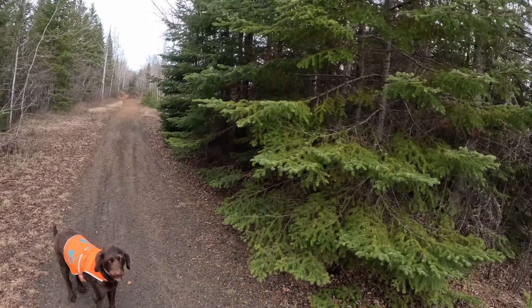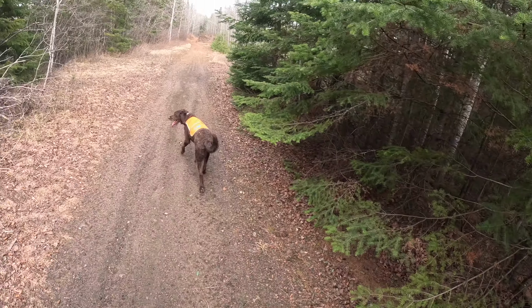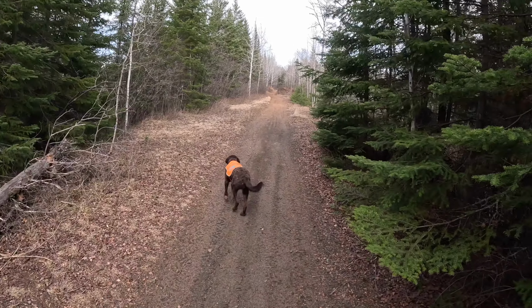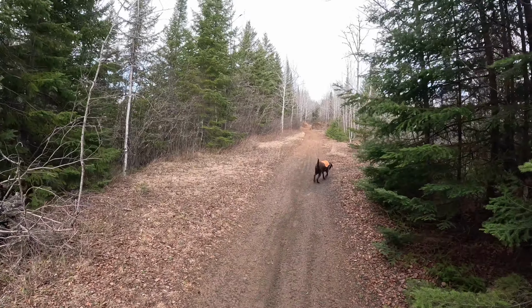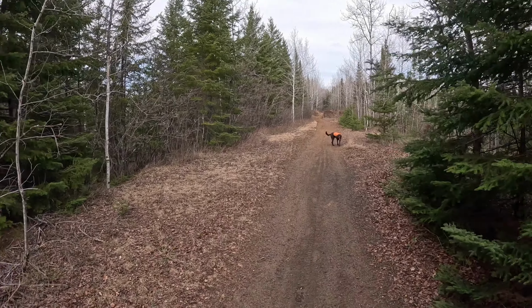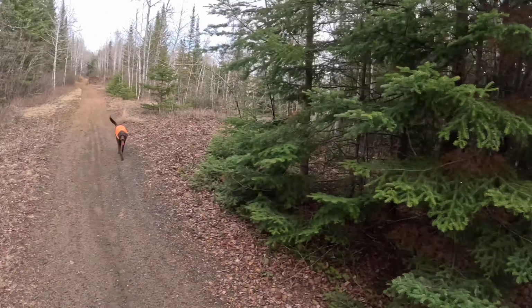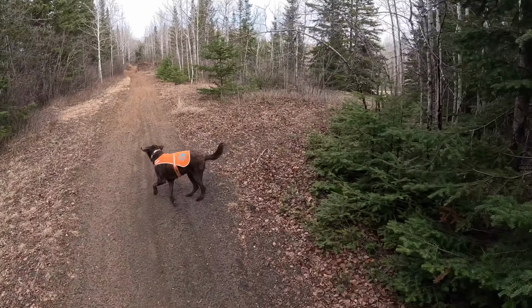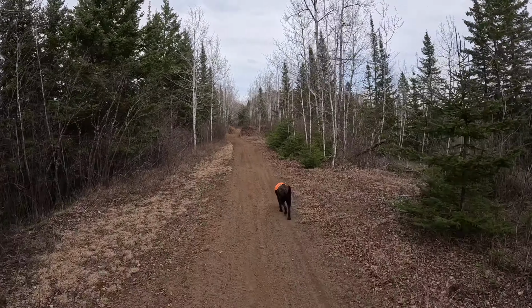Again, not sure when it dates from, but this section was abandoned in 1925, so it could have ranged from any time during that period. Maybe you can see the contrast in color here. You can see the darker color here and the lighter brown of the native soil a little bit further up ahead. So you can see how it gets into a lighter color.